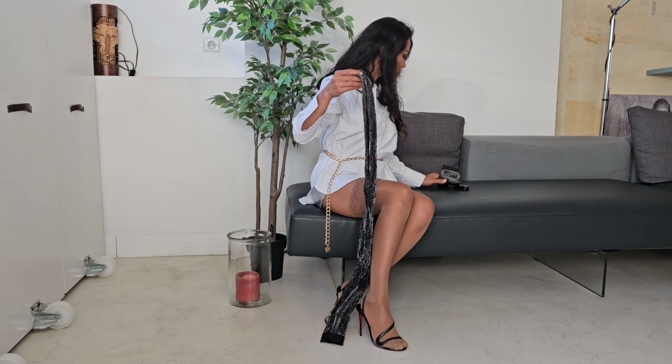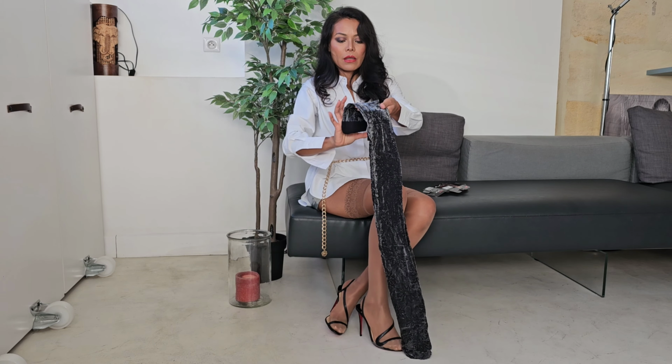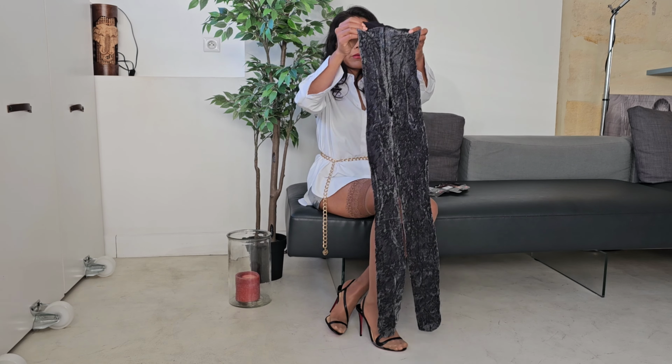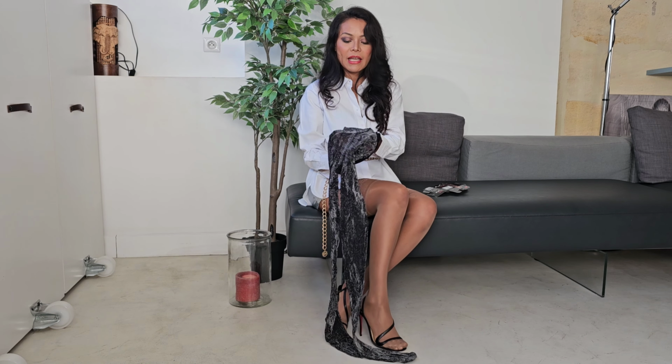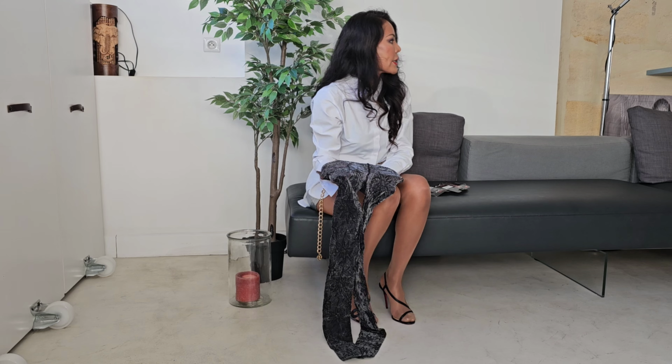Oh, let me see what size this tight is. And I have another pair of glitter tights like this, but not with a flower pattern like this. I think I'm gonna reach up.